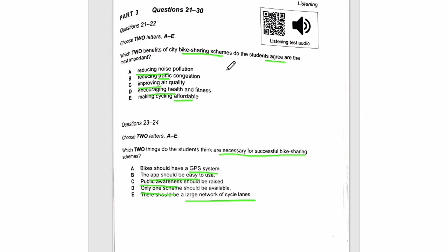Now that we've done all the research into bike sharing schemes in cities around the world, we need to think about how we're going to organise our report. Right. I think we should start by talking about the benefits. I mean, it's great that so many cities have introduced these schemes where anyone can pick up a bike from dozens of different locations and hire it for a few hours.